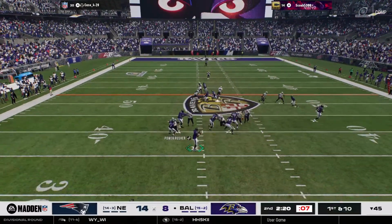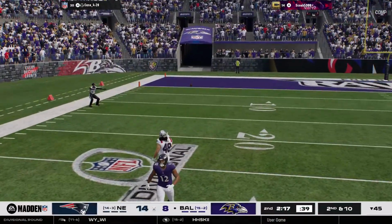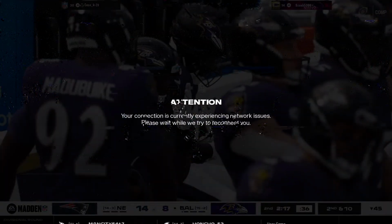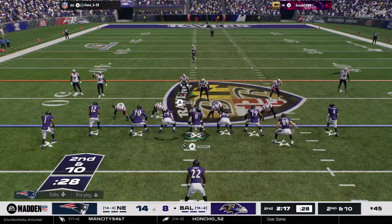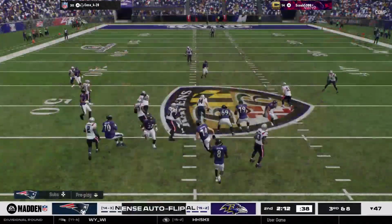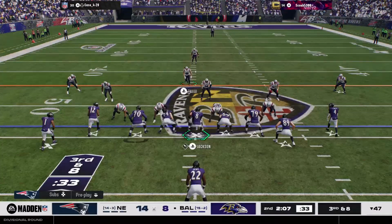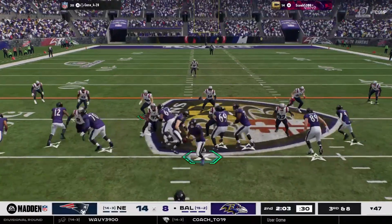Blitz coming, Lamar. That's incomplete. Wanted to dial up the aggressiveness there like that, but couldn't connect. Second down. Well, it's not met the standard they set for themselves. They give to Henry on the inside handoff. And he gets it forward to still about a yard out of that. Lonnie Tavai ranges in for the stop. 7-yard line. A 2-yard pickup makes it third and 8.